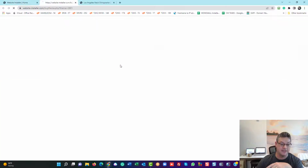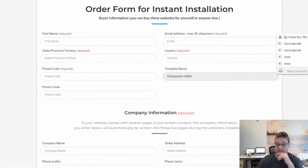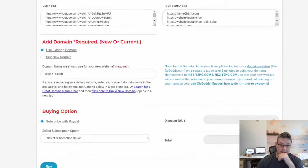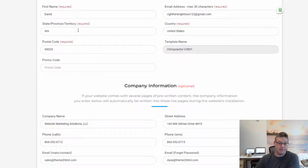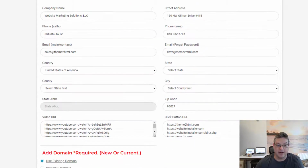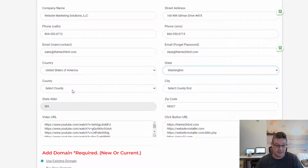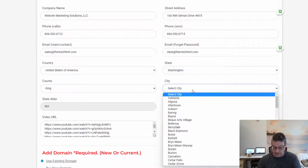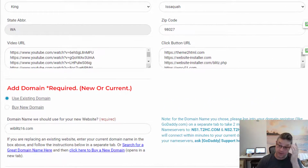I'm going to get the details, which allows me to decide how to fill this out. I'm going to fill this out, and that gives me my information, basically name, email, and so on. And then down here, company info, real basic, standard information. We're going to select from a drop down. We're going to select our state, select our county. That way we can make absolutely certain that we get the city right so that we can build pages for your surrounding cities without any question.